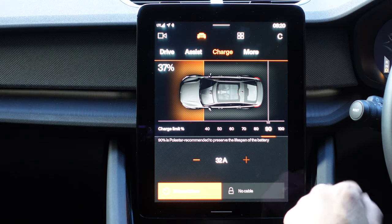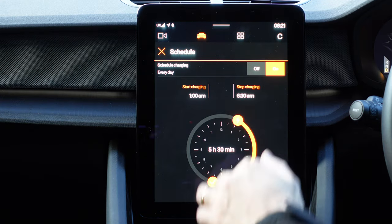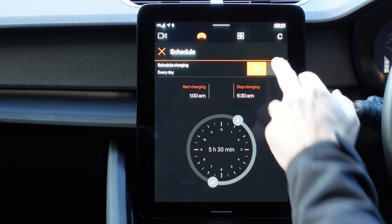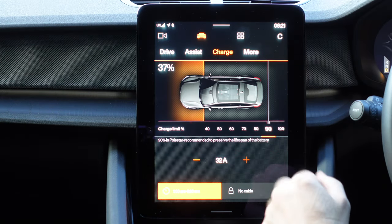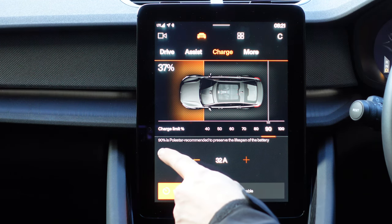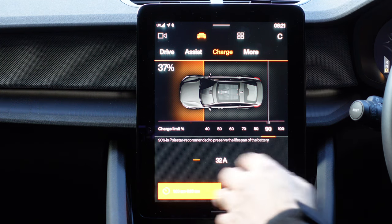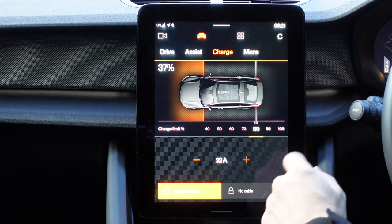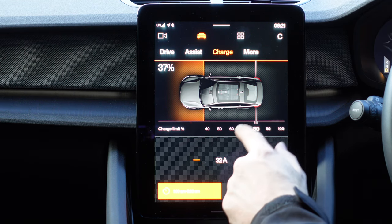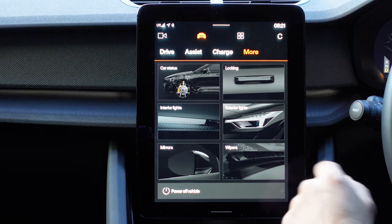Anyway, so right now there's nothing plugged in, and it's got the schedule here, so we can actually set it to charge every day at this time, and we can turn that off and we can turn that on. And it's quite simple and straightforward. And notice here, they recommend that to preserve the lifespan of the battery, because this is lithium ion, to charge to 90%. And if you go to 100%, it gives you that warning again. And anything else, it doesn't actually say anything, so that's fine. But I prefer 90% myself.